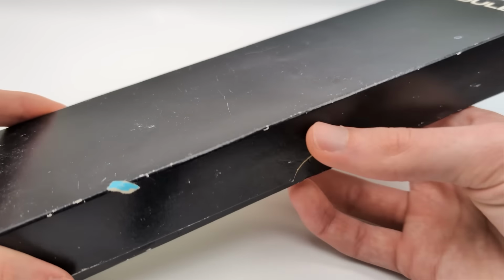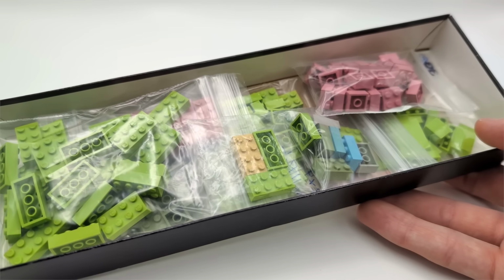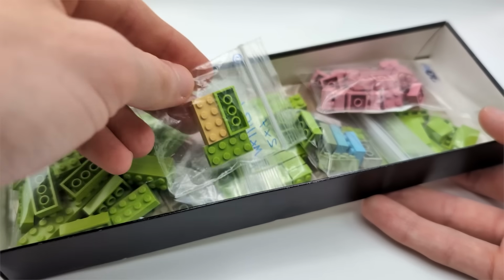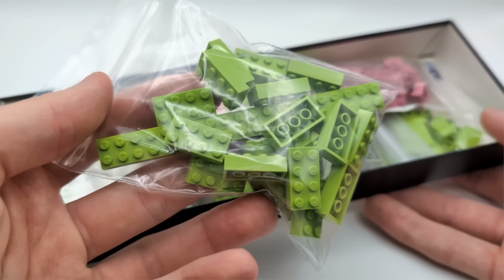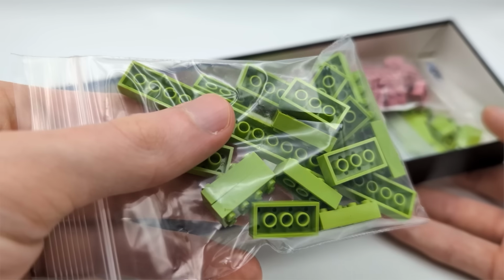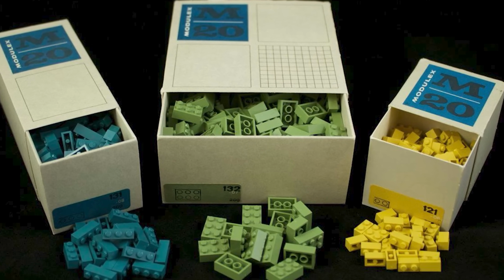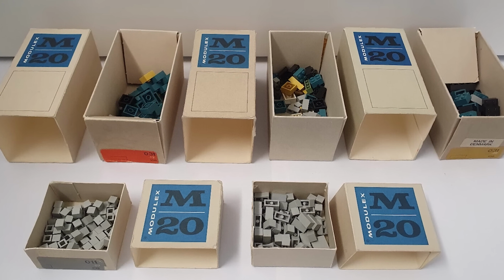This meant that a single Modulex brick was perfectly fitted to represent the size, shape, and scale that architects were already familiar with, and one that could be easily translated into the real world. In fact, this is where Modulex got its name. X is the Roman numeral for 10, and each brick, or module, represented 10 centimeters. Module X easily became Modulex, and the first sets were released in 1963 under the title M20, reflecting that these were designed for use in the 1:20 scale.